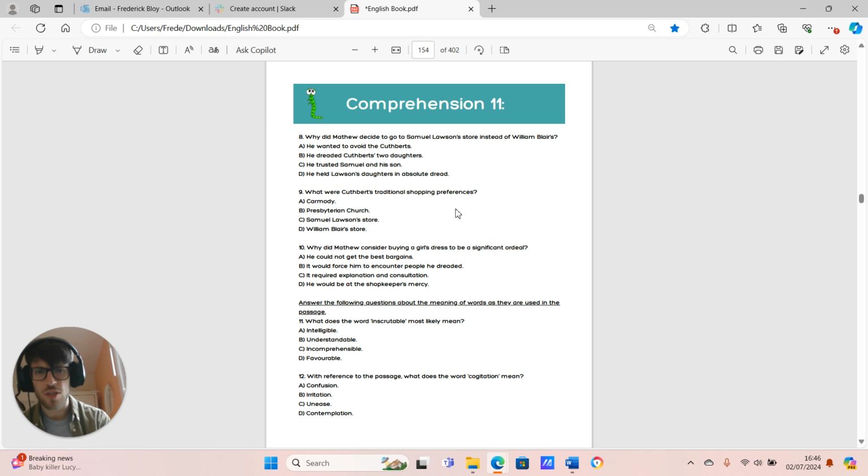Why did Matthew decide to go to Samuel Lawson's store instead of William Blair's? Well, listen, think about it. The Cuthberts, no, they're not involved. It's a choice between the two stores, and the Cuthberts is not a shop. They are other customers. He dreaded Cuthberts, again, not involved. So we can get rid of A and B, process of elimination. Get rid of the wrong answers first, get to a correct one. A completely valid method of solving a comprehension.